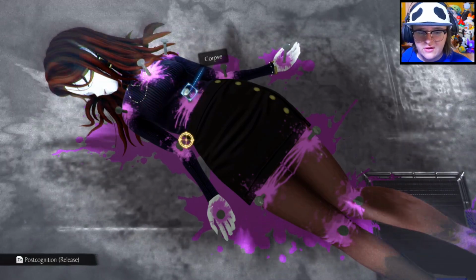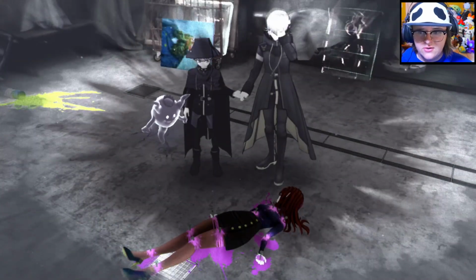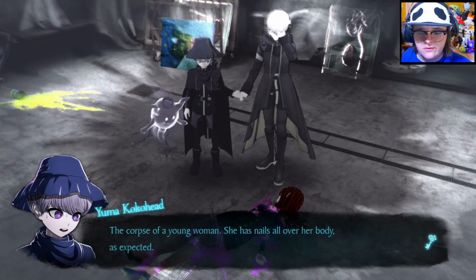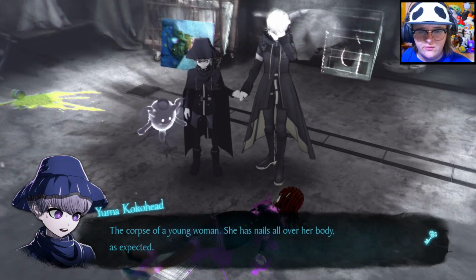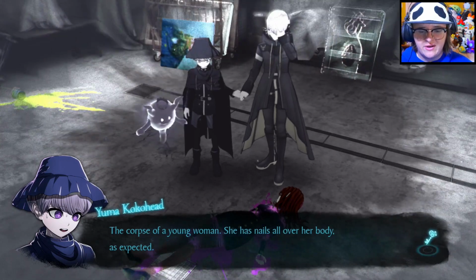The corpse itself, but nothing about the neck or the way it's positioned. Okay. Interesting. The corpse of a young woman. She has nails all over her body, as expected. Yeah, definitely a strange position here. What do you know about her, Halara? Since you said you looked into everybody.